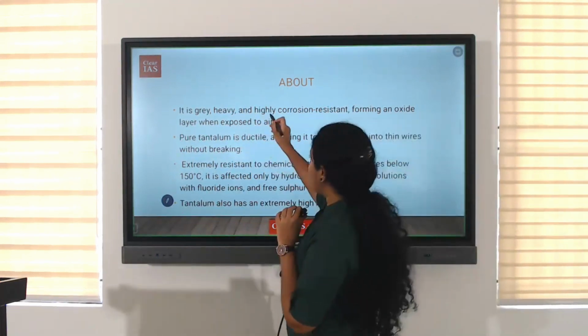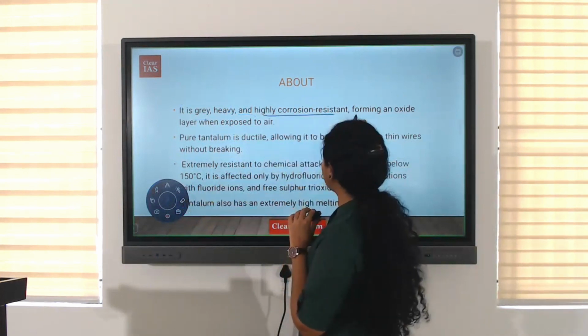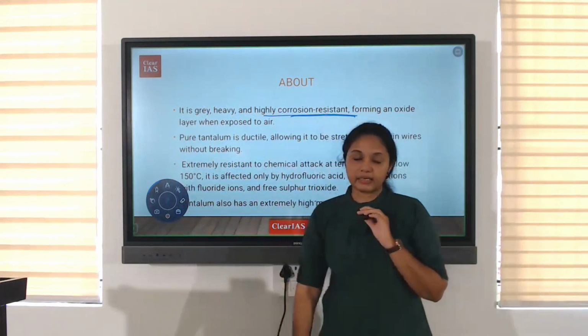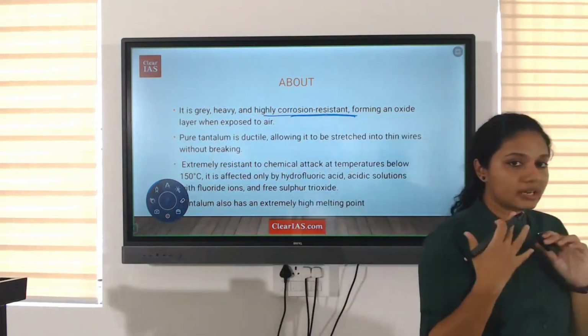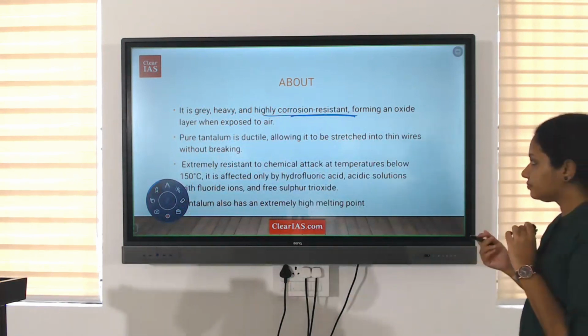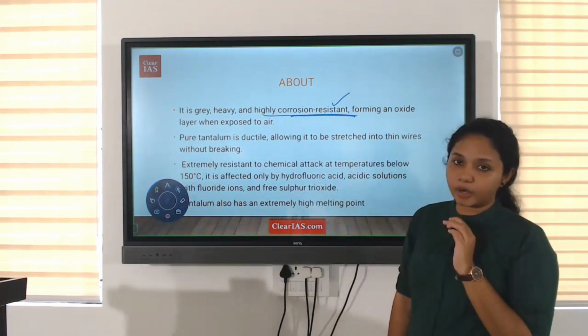Now it's a gray, heavy, highly corrosion resistant metal. That is the first important property, highly corrosion resistant, forming an oxide layer when exposed to air. The oxide layer formation helps in its corrosion resistance. Okay. So first one is corrosion resistance. This is the important property.